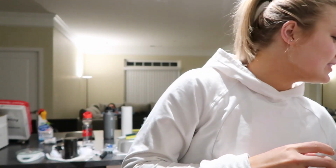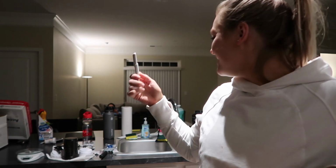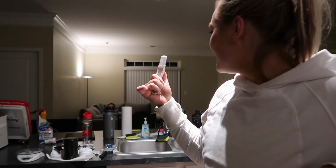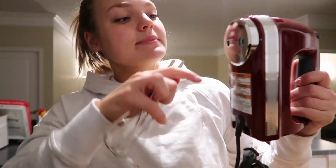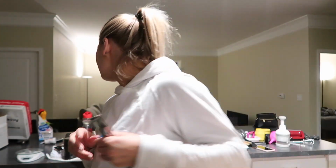This is a carrot peeler. I like those. Spatula. Hey, look! You know you have one of these? Your little measuring cup for your creamer now. He uses this to dip up his creamer. I love kitchen stuff.